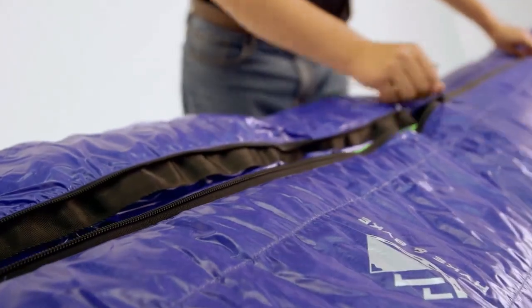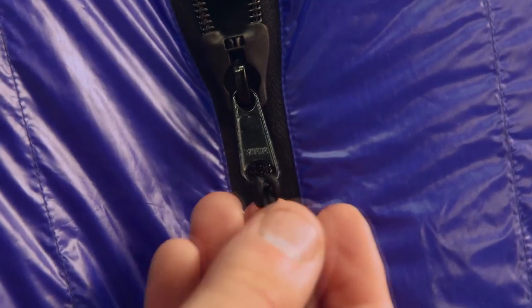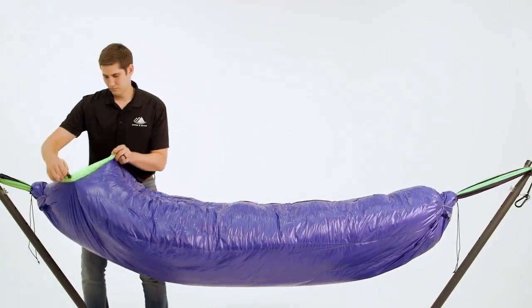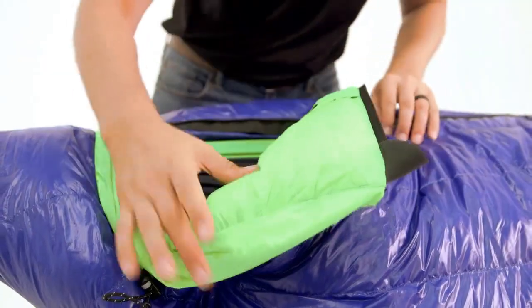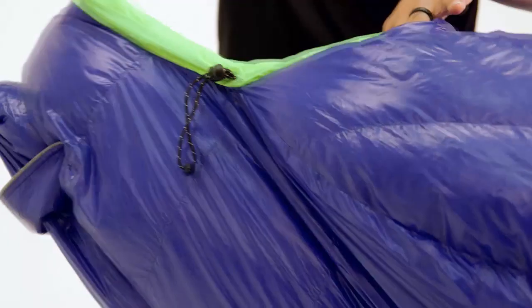The full-length center zipper is equipped with YKK anti-snag zippers for frustration-free entry and exit. For additional temperature regulation, the hood area has multiple drawcords that can be adjusted to provide optimal thermal management. To retain the most body heat, there is a shoulder baffle that can be cinched around your neck to keep out cold drafts.